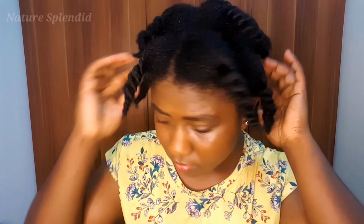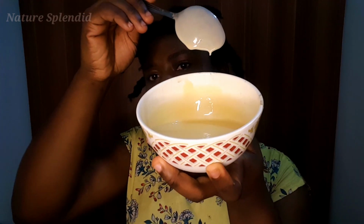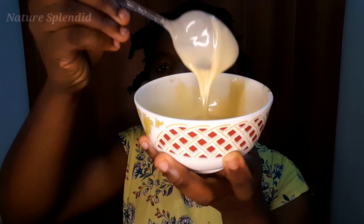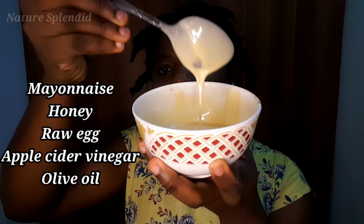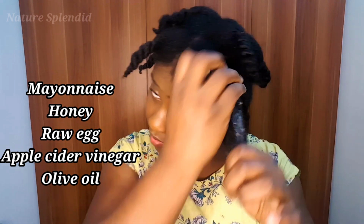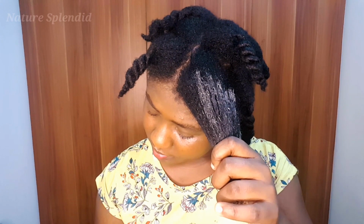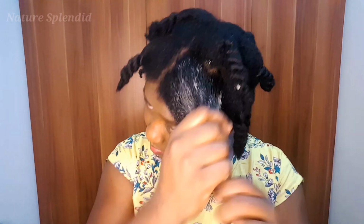I've completely washed my hair and my hair is super clean at the moment. I shampooed my hair and it's semi-dry at the moment because I need to go in with my DIY deep conditioning treatment. This deep conditioning treatment is just amazing, guys. In here I have mayonnaise, honey, raw egg, and some apple cider vinegar. So this combo is just the bomb. Like, if you use this on your hair, you will see a whole lot of difference and it's super amazing.